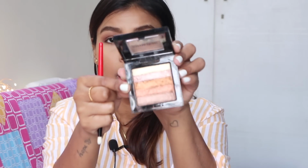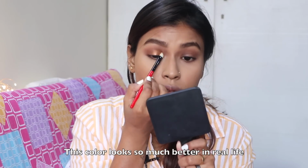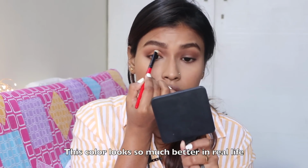So the eyeshadow color I'm going to be taking is this middle orangey bronzy shade from the palette, and just put that all over my lid. This I am using with a dry brush. Oh my god, I should really use this Savannah Colors palette more often. What a pigmentation, wow.